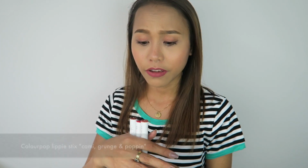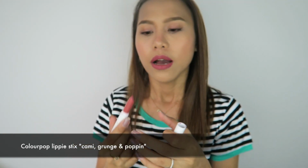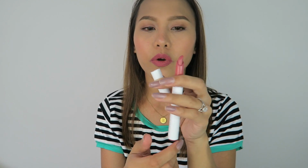Okay, next up are lipsticks. And surprise! Colourpop. Ito lang talaga yung lipstick na ginagamit ko for like majority of 2016 na I was wearing lipstick. It was Colourpop lang. Specifically, Colourpop na cami na shade. Ganyan yung color niya, oh. I also really like the packaging of the Colourpop because the lipstick, it's not like, you know, the regular bullet shape that's kind of big. This one is smaller and it's just more precise.